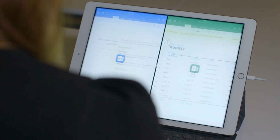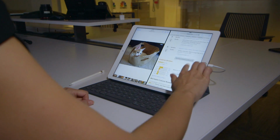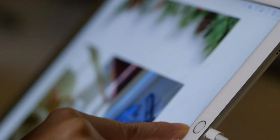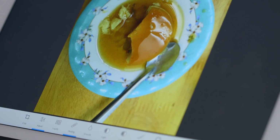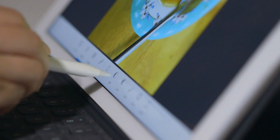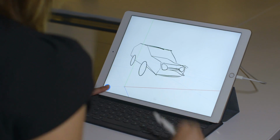It can multitask with split screen, so you can run various apps like Mail and Slack or Microsoft Word and Microsoft Excel side by side in their full size. And if you pony up for the Apple Pencil, you can do pretty remarkable stuff with software like AutoCAD 360, Paper by 53, Adobe Photoshop Fix, Mix, Sketch. I've been working on my dream kitchen in Paper, making a mock-up of a Christmas card in Adobe Comp. I edited photos in Photoshop Fix. I even tried to design a 3D model for a car in the app You Make, although honestly it looked more like a car crash than a car.